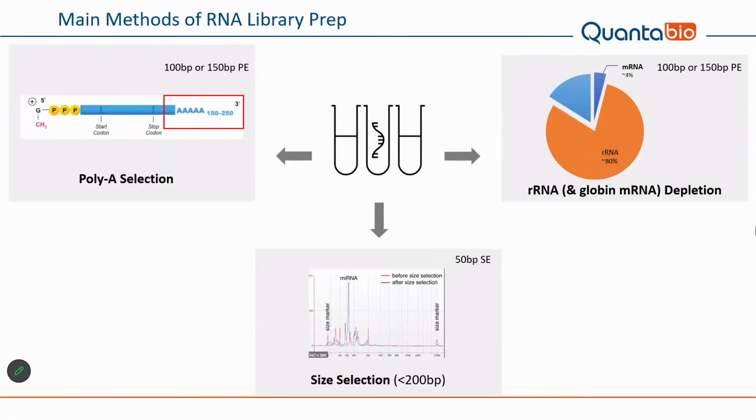There are 3 main methods for RNA library preparation. The first is poly-A selection, which utilizes the fact that high-quality, intact mRNAs from mammalian and plant samples have this intact poly-A tail, and they use that to select specifically for those mRNAs for library preparation. Another method is rRNA depletion and globin mRNA depletion, which depletes out everything that you're not interested in, leaving behind only the subtypes that are interesting for analysis. I'll be talking about both of these options today.